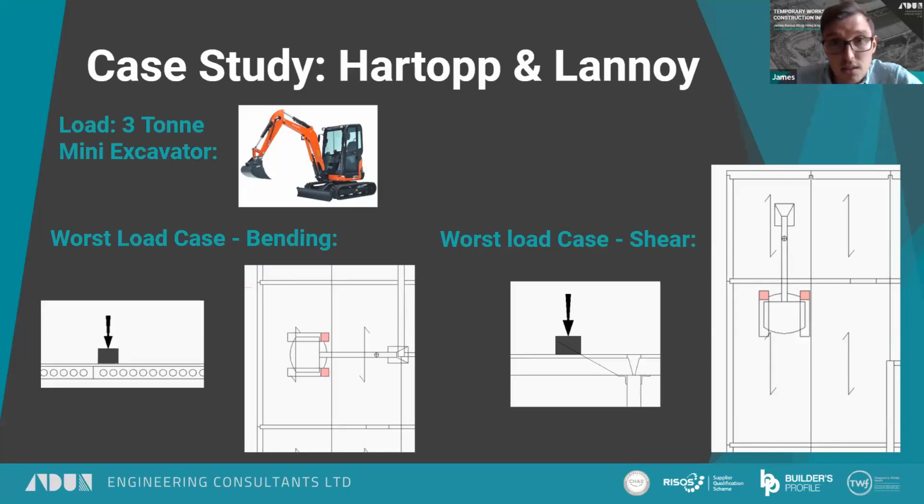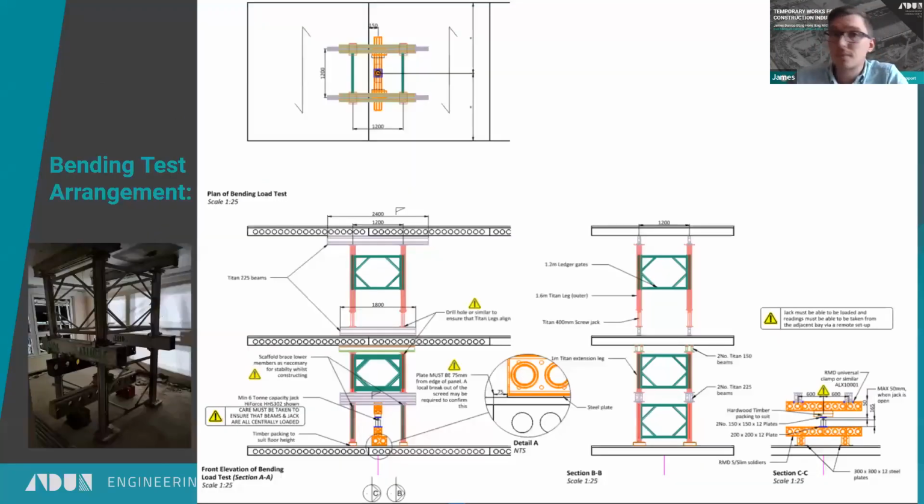And similarly with the shear case, we've applied the load against the edge of the panel and towards the support of the panel. We had obviously previously undertaken calculations to determine which was the critical check, and then implemented that on site. So in order to replicate the loading to the panel, we detailed a propping system that jacked off here.